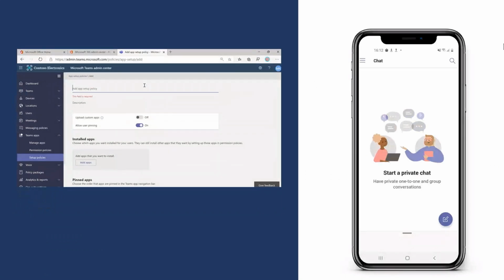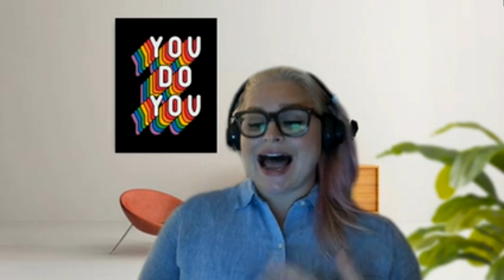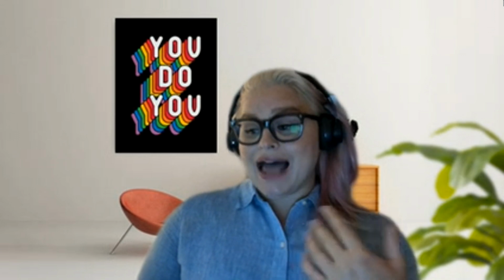So the app setup policies is something that I'm going to cover next. It really helps you define what apps are pinned to the app bar that Firstline workers can find either on the side of the Teams desktop client or at the bottom of the Teams mobile client. You can choose the apps and set the order in which they appear. We can walk through an example now, which will show us how to set Activity, Shifts, Teams, and the Chat apps in that order for a client that a Firstline worker in your organization can leverage.